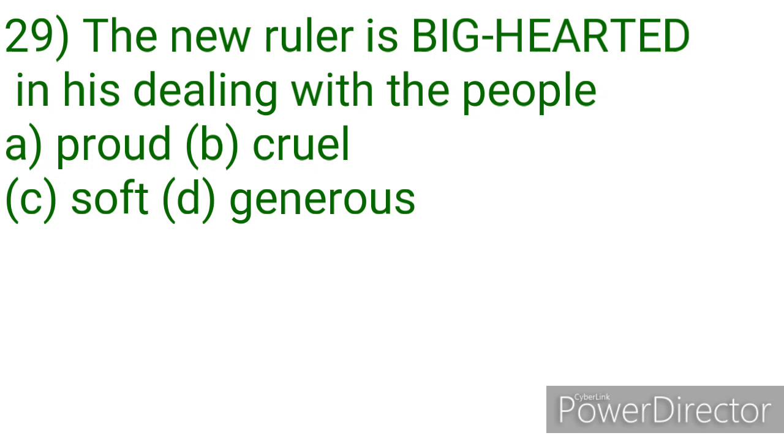29. The new ruler is big-hearted in his dealing with the people. Option A, proud. B, cruel. C, soft. D, generous. A big-hearted person is a person who likes to give, who is compassionate and kind. So the correct option here is option D, generous. Generous means to like to give, like to help someone.